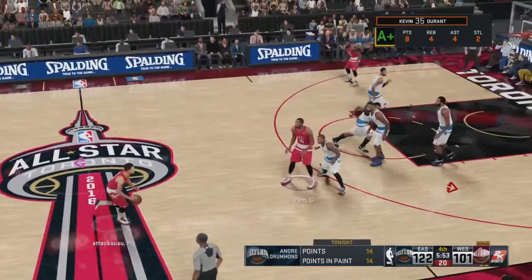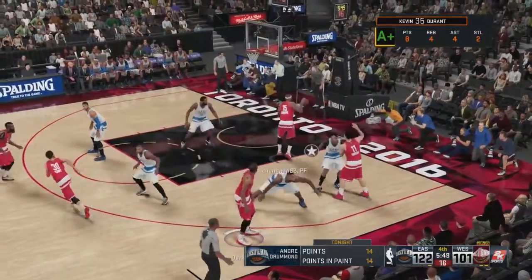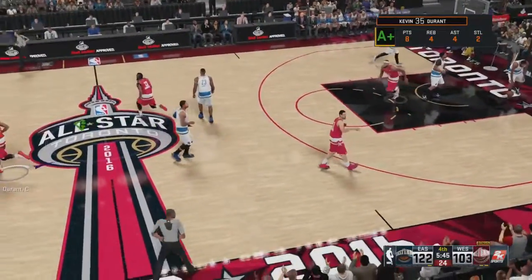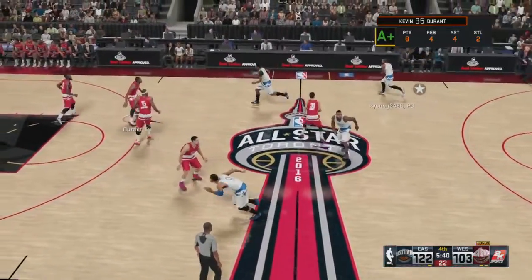Really nice job to convert the putback opportunity there. I mean, he stayed with that play from start to finish. That's something we say about him a lot. I tell you what, a good thing that he showed up today, because without him, this thing would already be over.